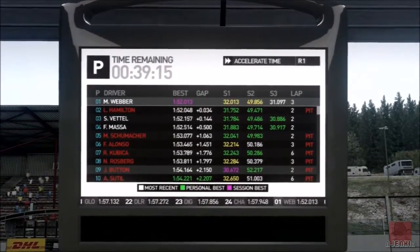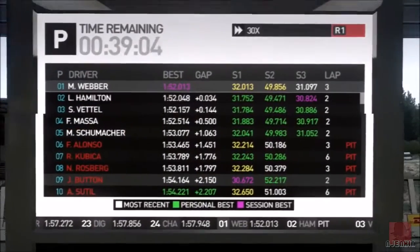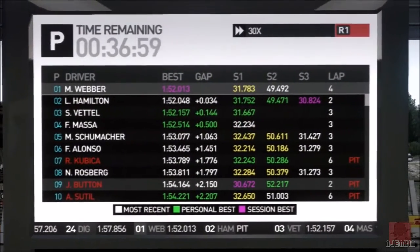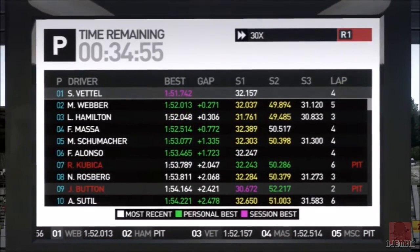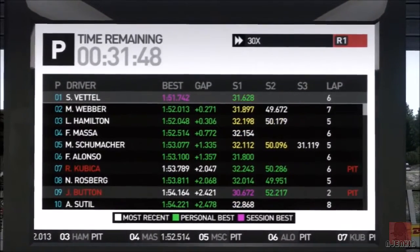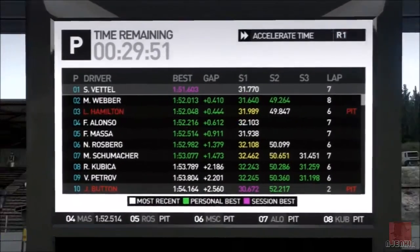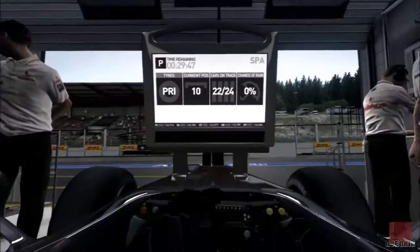You're quick through Sector 1, but you're losing a lot of time in Sector 2. So Sector 2 is where I'm losing it. Let's fast forward it a bit. Seems to be holding fire on 9th. Michael Schumacher's doing well there. He's 5th fastest. Massa again going well, outpacing Alonso in practice at least. Oops, I'm down to 10th. Vitaly Petrov in the Renault's got past me, so I'm behind both Renaults.